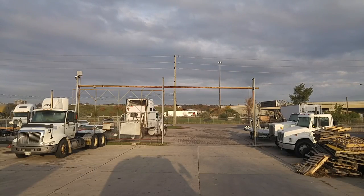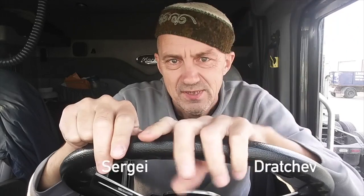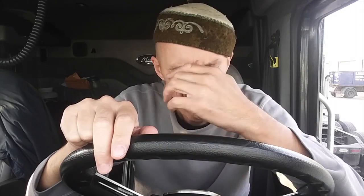This is a Kidd trailer in Oakville, Ontario. Howdy, that's where I got my Fontaine trailer. So finally I made it to the dealer to pick up the flip axle. Today is Tuesday, November 1st, and Monday I delivered that APV.